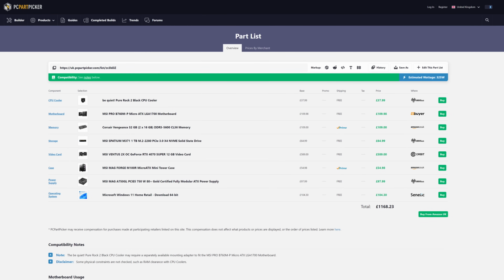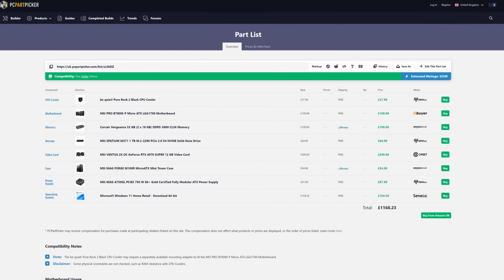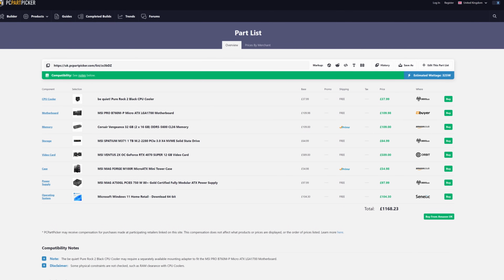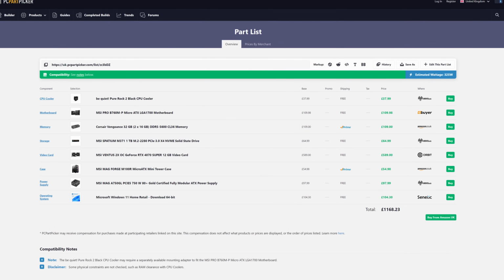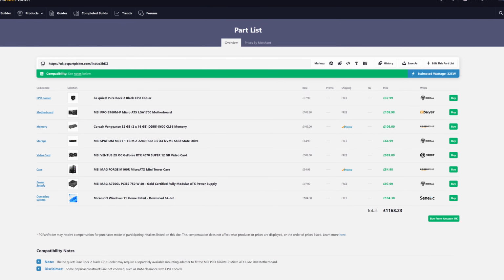Now, we actually specced up the system ourselves to see how much it would cost to build as a DIY system to check out the value for money aspect of it. And building ourselves, it came in at £1,364.49 at today's current prices. This means that you're paying an extra £31.46 to have the system built for you, along with a 3-year warranty as standard on all parts and labour, and including free delivery as well.